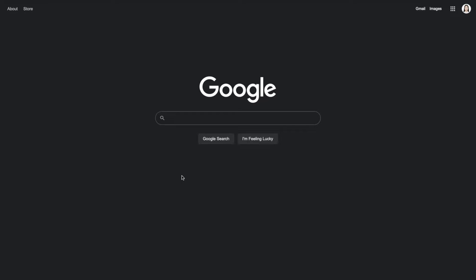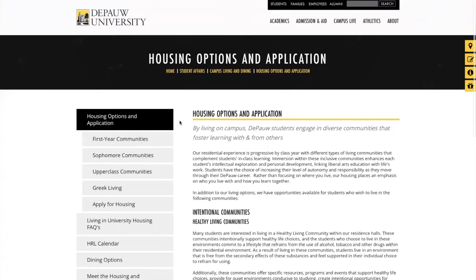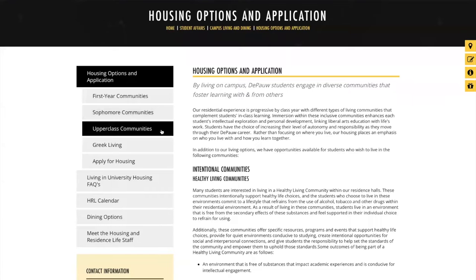You will search here DePauw housing, and then you could click at the first link. It will lead to a site on our DePauw website. You'll see on the left hand side the housing options for different years. So this is first year, sophomore, upper class, which are junior and senior, Greek life, and the ways to apply for housing.